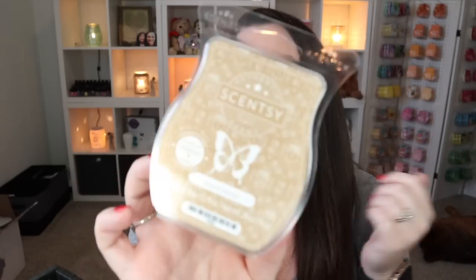And it really does smell like sweet honey oatmeal. It's so good. I really, really love this. It's warm and cozy and comforting, and I don't know, I'm here for all the foodie scents. So Oats and Honey, so good. Okay, just a couple more.